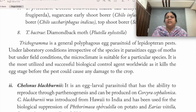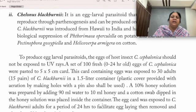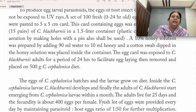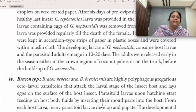Trichogramma is a general polyphagous egg parasitoid of Lepidopteran pests. Some coleopterans also can be controlled with the Trichogramma. Chilonis blackburni is egg larval parasitoid. How to produce Chilonis blackburni using the eggs of Corcyra cephalonica, I will take you through a separate PPT presentation.